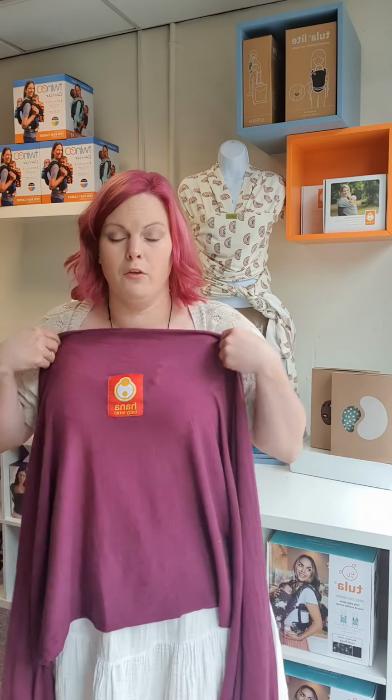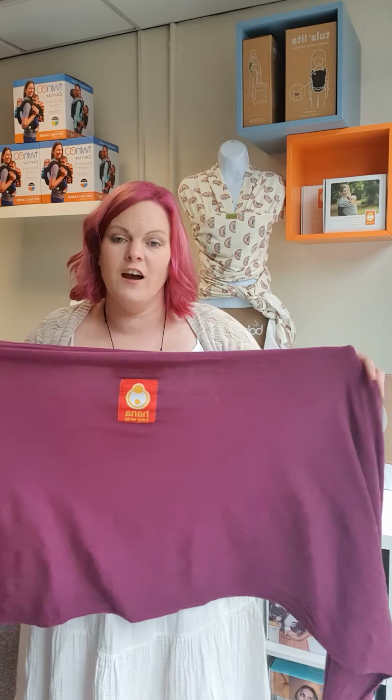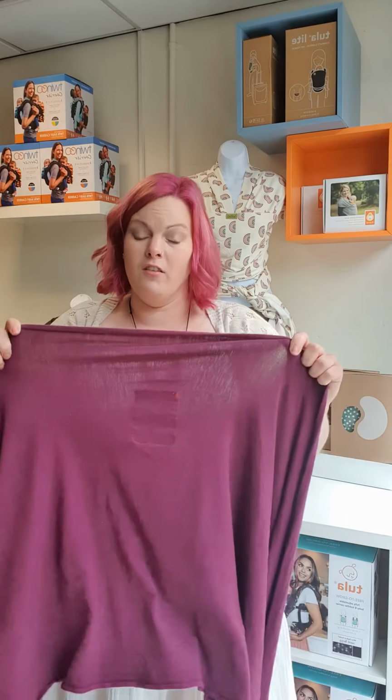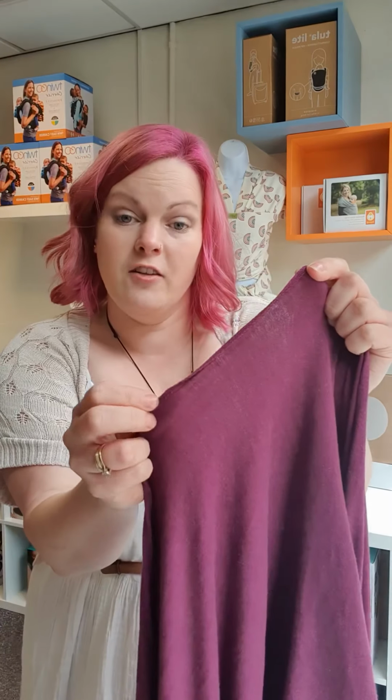But it's just down to personal preference, so I'd recommend having a feel of them if you're really picky with your stretchy wrap. It has a nice big label as well, so I like the big label because when you are in that newborn haze, it's quite easy to find. If you wanted to hide the label, you could always put it inside out, so you know where the middle marker is as your starting point, but when you're wearing it, no one else sees. It won't matter. You have a little bit of roll to the hem, but it is a finished hem.